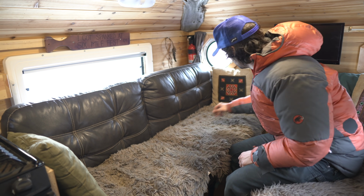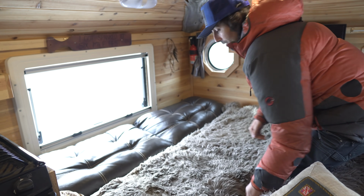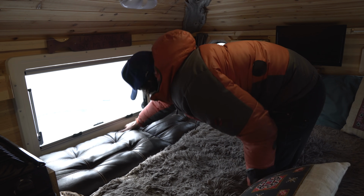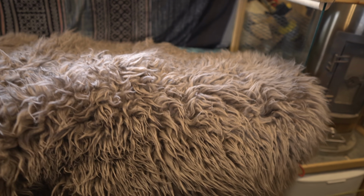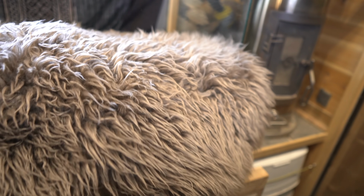To turn this couch into a bed, it's really simple. You just take the pillows off, pull, and it drops down. You got your bed. When you're ready to go in the morning, grab on and flip it right back into place. This side over here is the same deal. If you lift up the cushion, there's a pull-out slat that I built, so it slides out and that turns into a bed real easy.